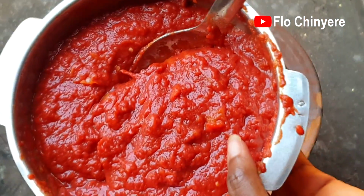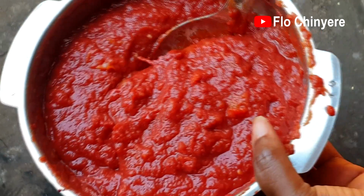See what it looks like? Ready to fry. Everything prepared. I want to take a commercial break and eat my abacha.